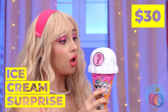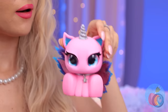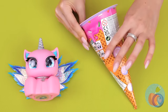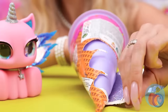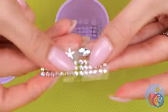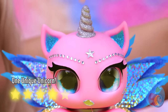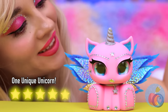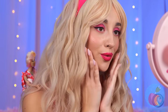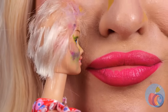Hey, wait, that's no ordinary ice cream. There's a brand new friend inside. And look, there's more stickers. Now customize your new best friend. Someone's got a surprise visitor. And she's brought you a present.